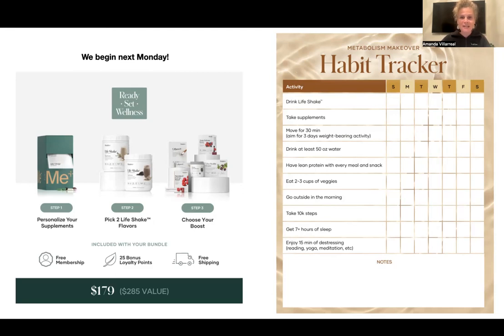So when we're talking about metabolism, all of these pieces have a part in them. And over the last few weeks, we've been talking about all these. If you missed the specific talk about what the metabolism makeover is going to entail, be sure to go back and listen to that Zoom and that live video in this group last week.